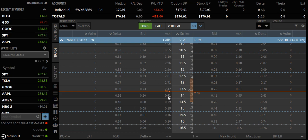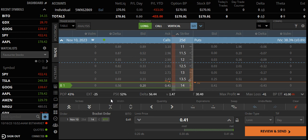And basically we're going to have to pay a premium of 41 cents a share. So if I want to take this option out, times that by 100, because each options contract controls 100 shares, you're going to be paying $41. And that is basically how the strategy works. And obviously within that time, if the share price goes above $14, then you are in the money, and you can cash out your option.